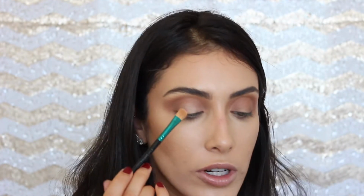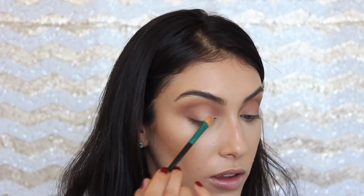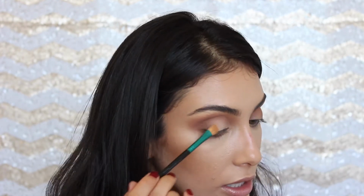And I'm adding a little more to the center of the eye because I really want the center of the eye to pop, because it's an all matte look, so you just want to make sure where the light would hit your eye, which is right in the center, it's a little more white there.